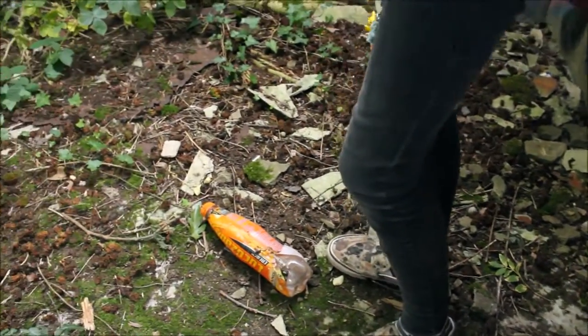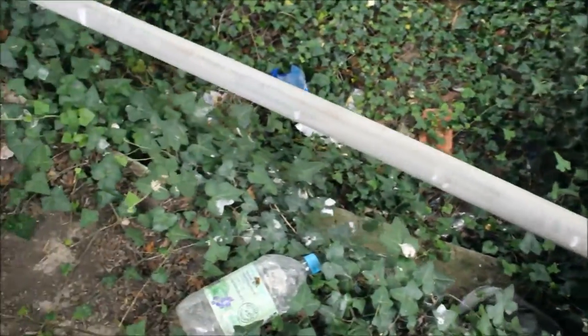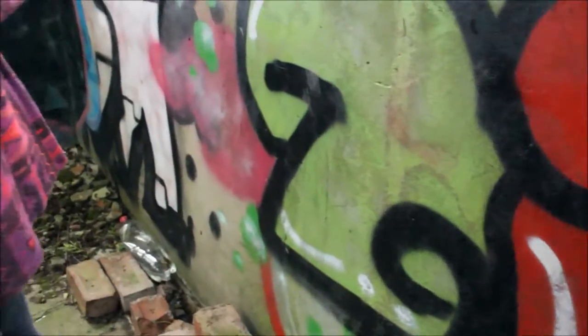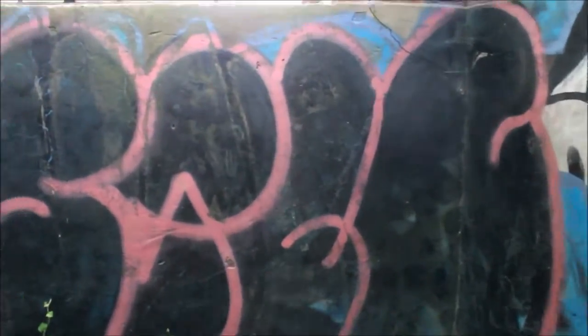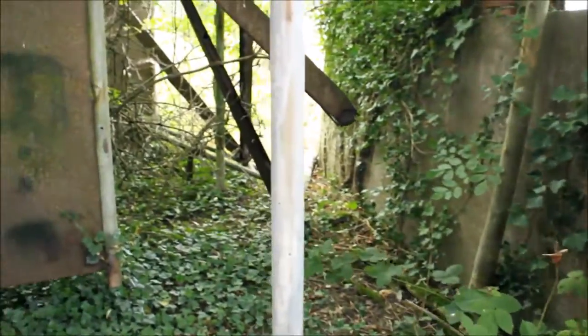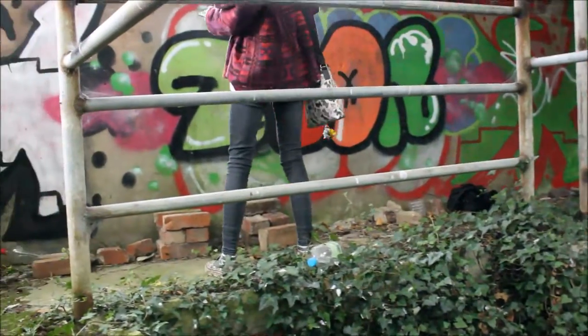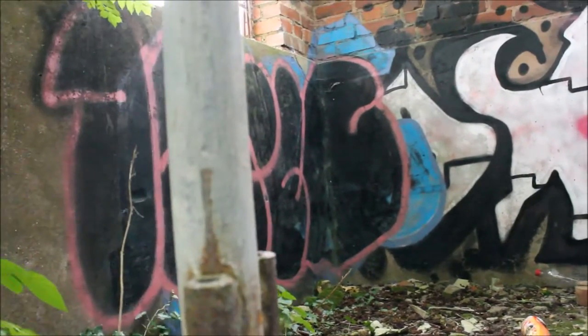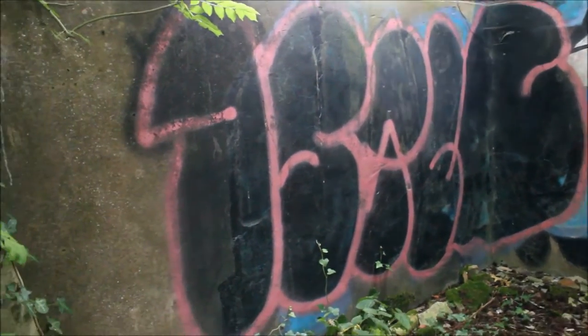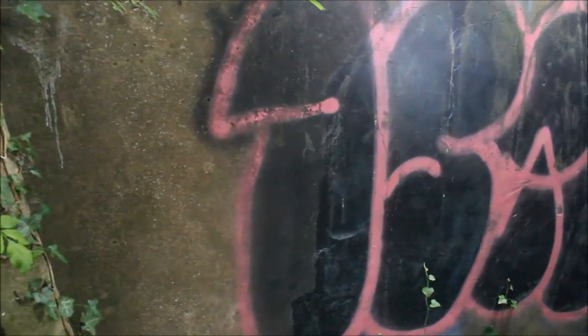Some odd little bottle bongs there for casual use. Oh, that one's full of water anyway though. I also got another lens with this camera as well. I haven't got a chance to use it because it's quite a wide angle lens, and I don't really know how it works. But no, get a look at this. Look at that one, oh dear, look at that.